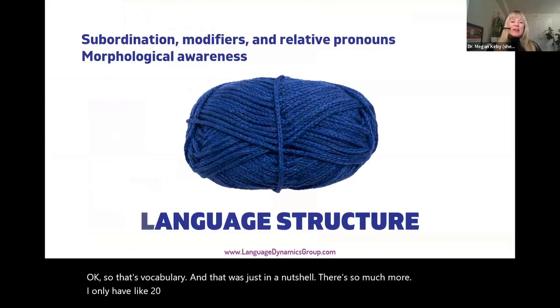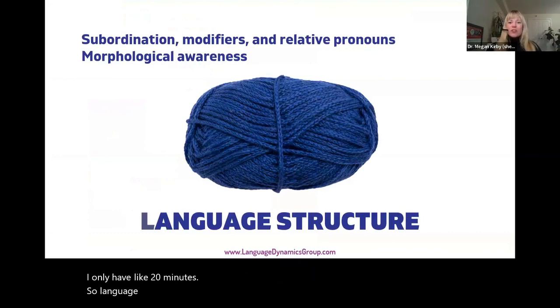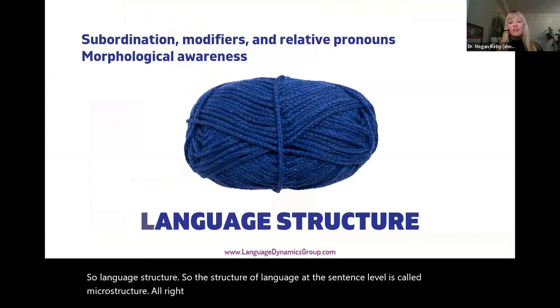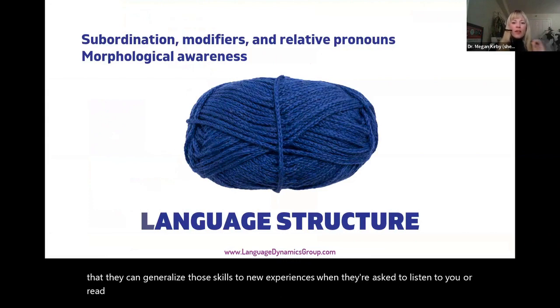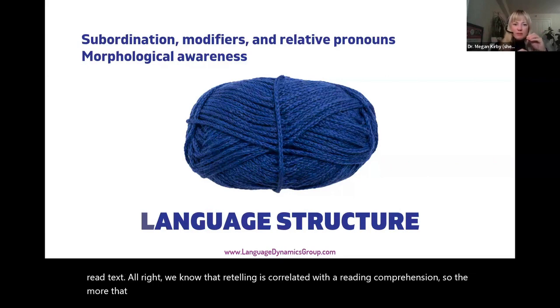So language structure. The structure of language at the sentence level is called microstructure. You want to teach students patterns at the sentence level so that they can generalize those skills to new experiences when they're asked to listen to or read text. We know that retelling is correlated with reading comprehension. So the more that we practice story retelling, the better the comprehension outcomes are on reading assessments.